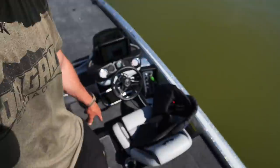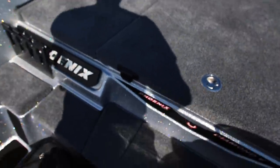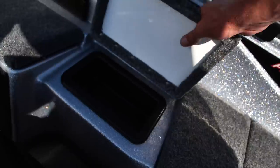I really like the center console. The center console allows you to store things in here. You know, your phone, your wallet, things like that. It's also got little storages. Little things like this. You got your dye, you got your oils, that's what I put in there.